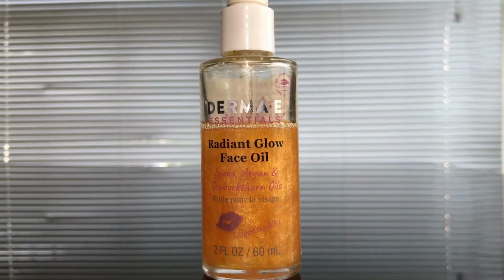One of the other oils that I'm kind of obsessed with right now is the Radiant Glow Face Oil from Derma E. Now, it was created by Sunkissed Alba, and if you watch her channel, you know how important it is that she uses natural ingredients. So I know that this is quality. It contains argan oil, sea buckthorn oil, and jojoba oil, and these are all really good face oils. And since we already covered argan oil and what it does, I'm gonna just go ahead to the next.